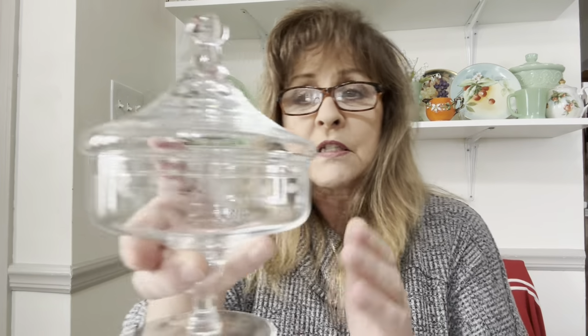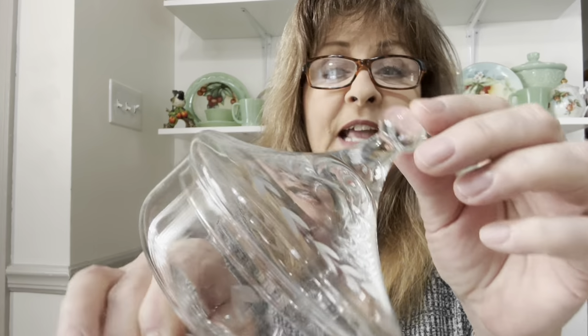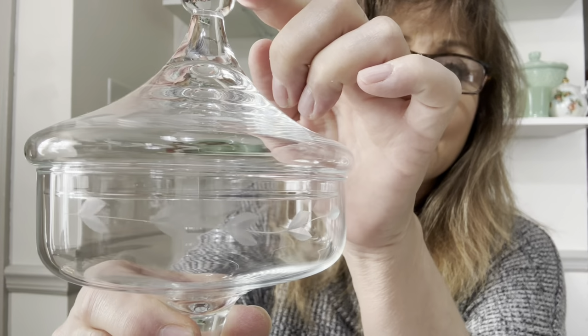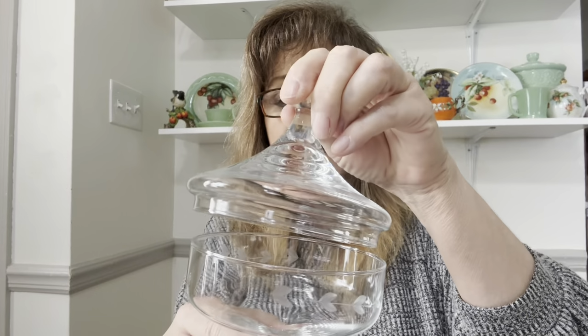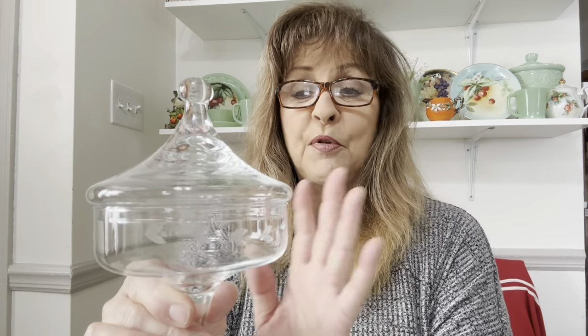I did get this beautiful, I love this, little lidded candy jar. And it's got the pretty etched, like laurel leaves or whatever on it. Isn't that pretty? It's in perfect condition. No cracks, no chips. I love this. How pretty that would look with some colorful candies in it.